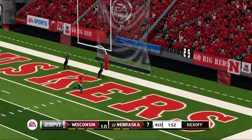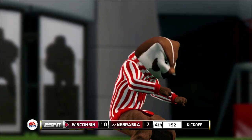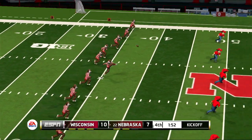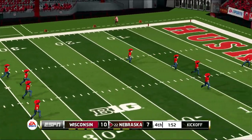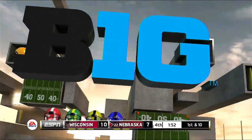Kicks up, and it is good. And that gives them the lead. I know that I call kickers head cases, but this kid isn't one. It's like he doesn't even feel the pressure. Wisconsin is ready to kick it away. Sends it sailing downfield. This one's going to be down in the end zone for a touchback.